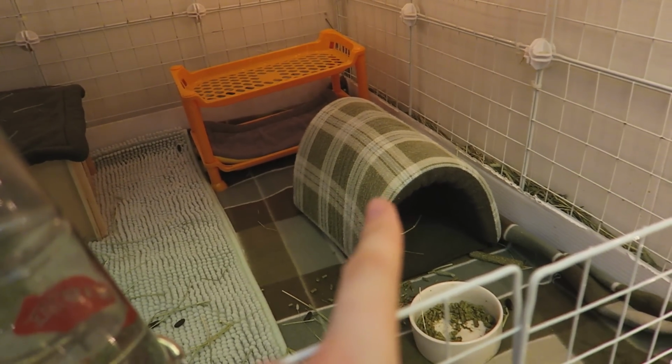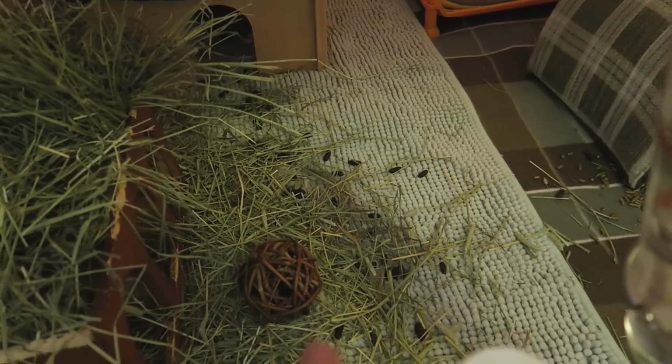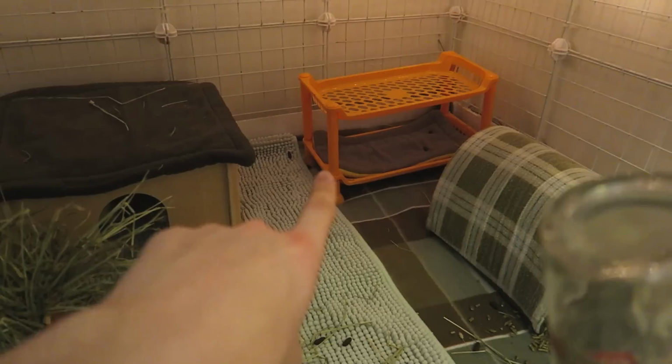And then I just so happen to have this squish tunnel right here, which I first made, and it matches the fleece literally perfect. Then paired with this green bath mat as well, green pee pad on top of the house. He sometimes likes going up there, not all the time. He mainly just stays in the Jumbo Piggy bunk bed.